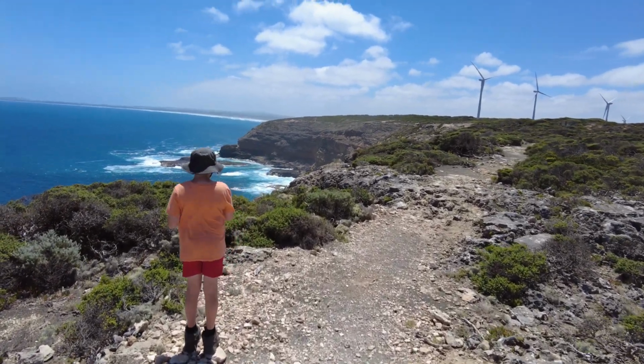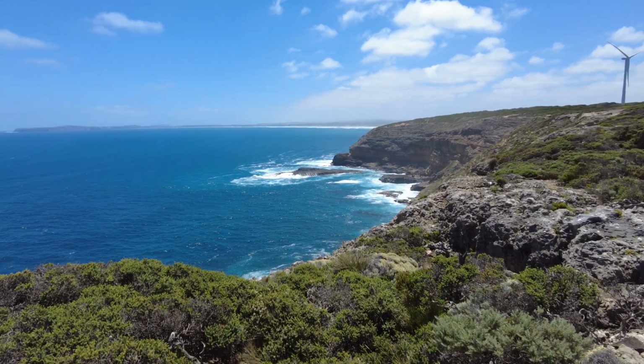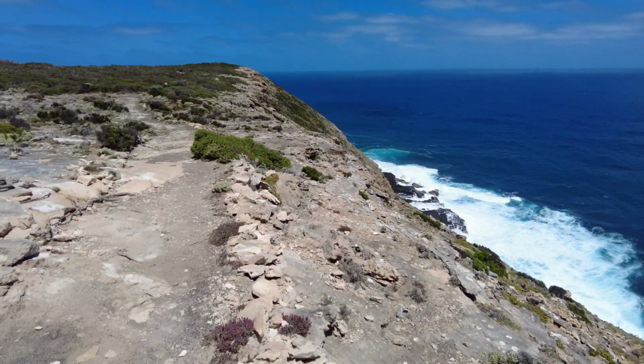Whoa, what a view. That's amazing. Definitely taking me back to South Australia and Bunda Cliffs here. Definitely got those vibes. Big high cliff faces. Look how high up we are.